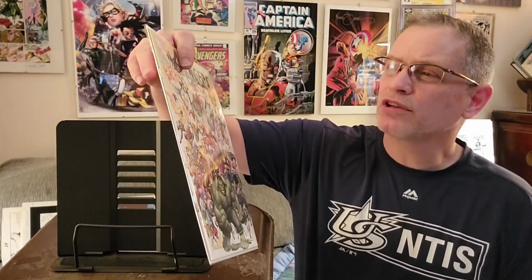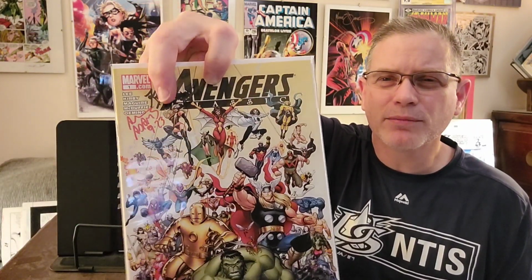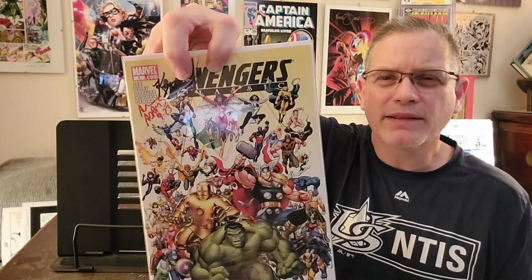This is Avengers Classic #1. And this is when they were reprinting, just like they did Classic X-Men, they did the original Avengers stories, and there's a couple of new stories in the back. So not only did I get Art Adams, and here I'm going to put it forward so you can see, right up there below my finger, you can see his autograph right there in red. But right there, you might see another autograph. That's Kevin McGuire. He did one of the backup stories in here. So I got him to sign that. And that was pretty cool.